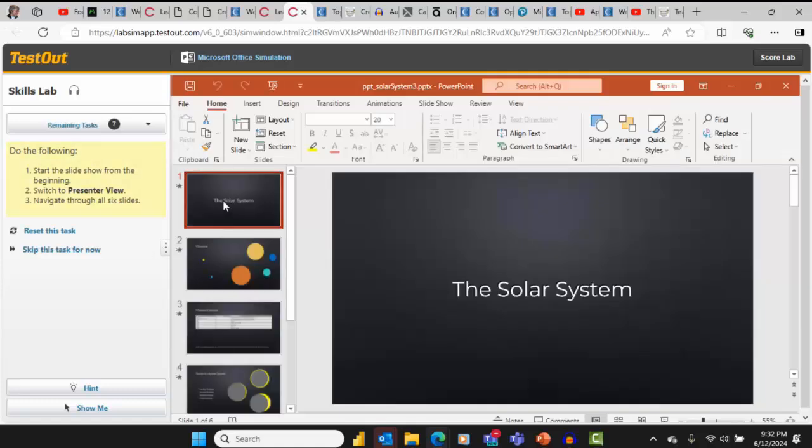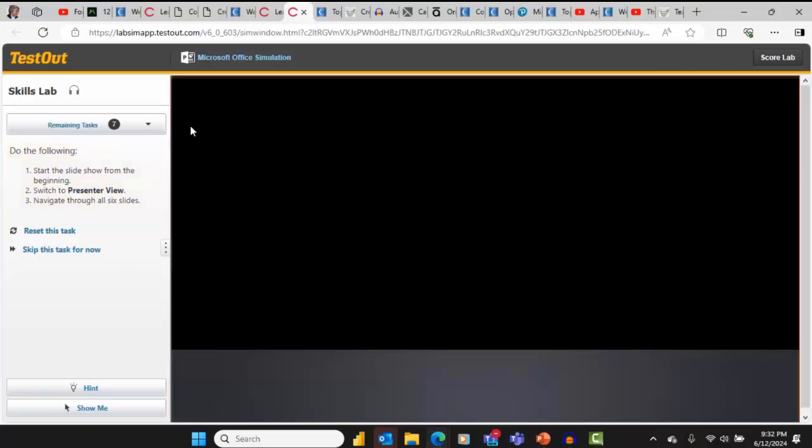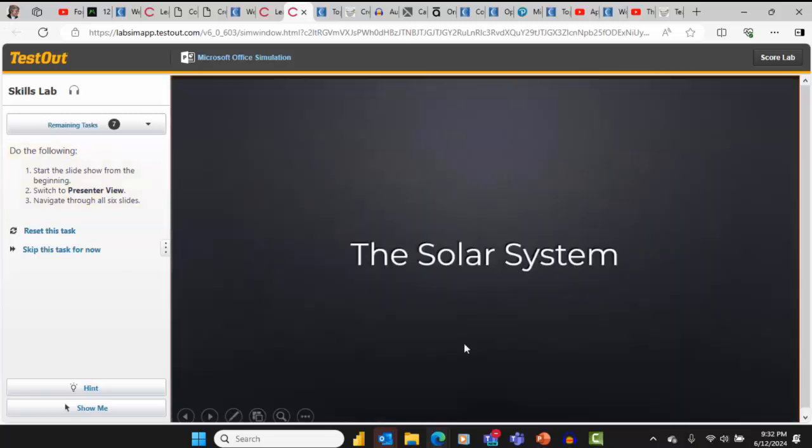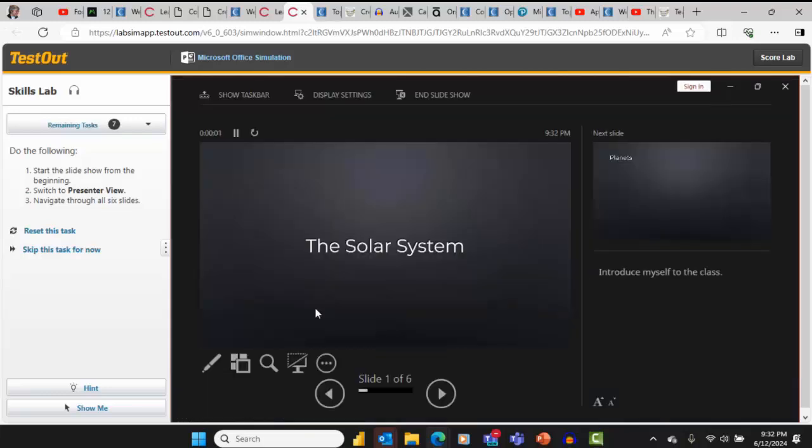Start the slideshow. So I'm going to go to slideshow. Start it from the beginning. When I'm in the show, there's 3 dots, ellipses down there in the tools. You're to go to the presenter view. This is the presenter view, the one I was trying to simulate, but it switches screens on me when I'm in Teams. This is the presenter's tool that has exaggerated or big buttons.